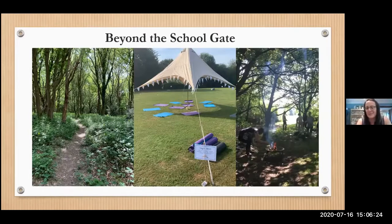And then the photo on the right-hand side is what we use as our designated base camp for our woodland school. Again, it's not private land, it's public space. We have a really great agreement with the local community, local council, so that we can use that space and utilise it as much as we can. But again, we do still have to deal with members of the public and dogs and other people too. But we've got used to that over our time of doing learning outside the classroom. It's just part and parcel of what we do now.